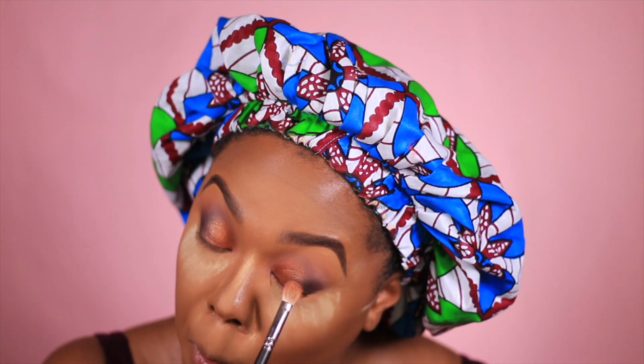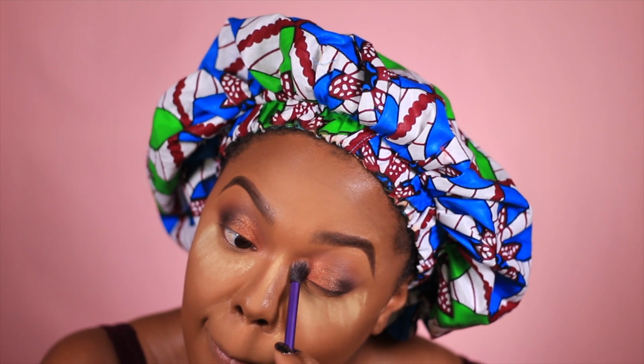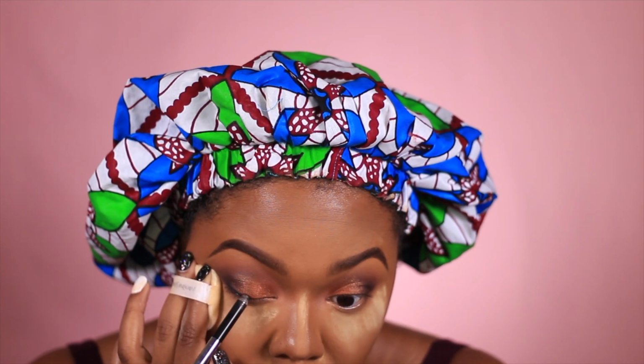So I still wanted to use as many colors as possible. So I went in with the color Hazard, and I added that right in between Drill and Gloves On. And man, that's a really, really nice color. And so I'm just blending everything together. I'm like, okay, girl, this thing is looking pretty good. And so I'm just going in with a little bit of Proceed and Dead End in my inner tear duct.